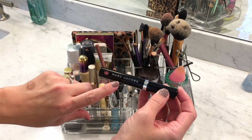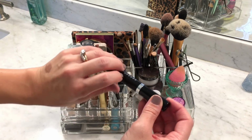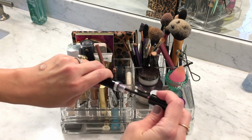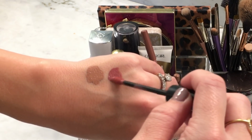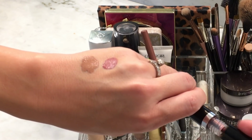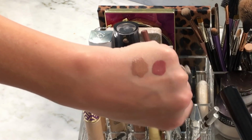So I also have the new Marc Jacobs liquid lipstick in Slow Burn, and this is gorgeous. I wore this for the first time last night. It is just such a beautiful lips but better shade. I'm having that in there right now so I can get some good use out of it.